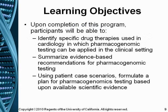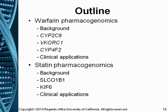In terms of learning objectives, upon completion of this program, participants will be able to identify specific drug therapies used in cardiology in which pharmacogenomic testing can be applied in the clinical setting, summarize evidence-based recommendations for pharmacogenomic testing using patient case scenarios, and formulate a plan for pharmacogenomic testing based upon available scientific evidence. In this presentation, I'm going to talk about three genes and their clinical applications of warfarin pharmacogenomics, and Dr. Cavallari will talk about two genes and their clinical applications of statin therapy.